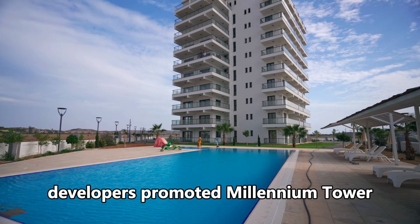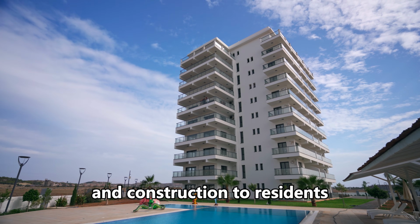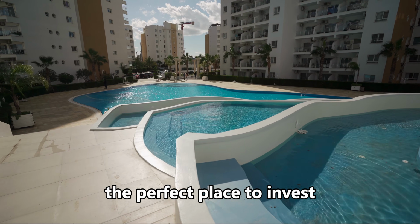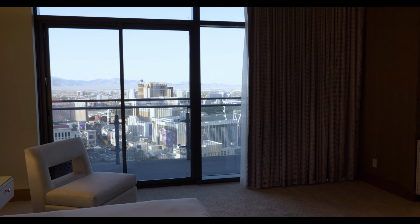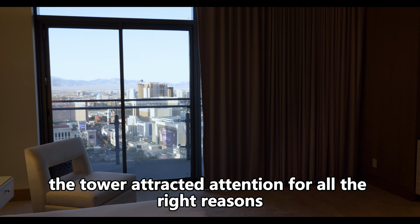Developers promoted Millennium Tower as a masterpiece of modern engineering and construction. To residents, it seemed like the perfect place to live, the perfect place to invest, and the perfect example of how modern skyscrapers could combine luxury and technology. For years, the tower attracted attention for all the right reasons.